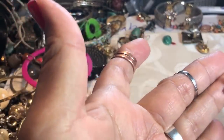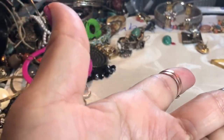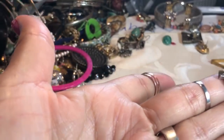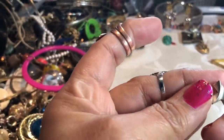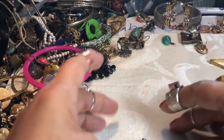It is so artistic looking. Artisan looking. And look how the bail is. It's on the back, so it's going to look like it's just floating. Especially if I wear it with a really thin chain, it's going to look fabulous. I love it. I think it's beautiful. Very, very nice. That was one cross that she sent. She sent me the ring.